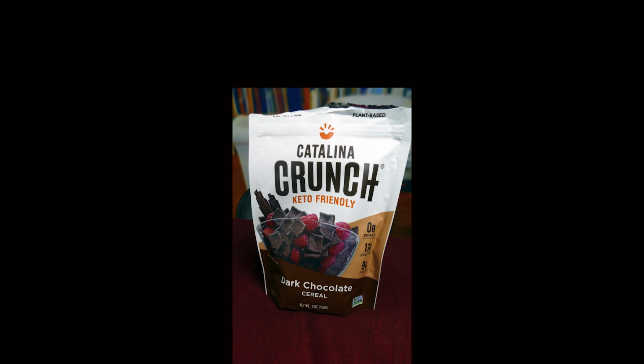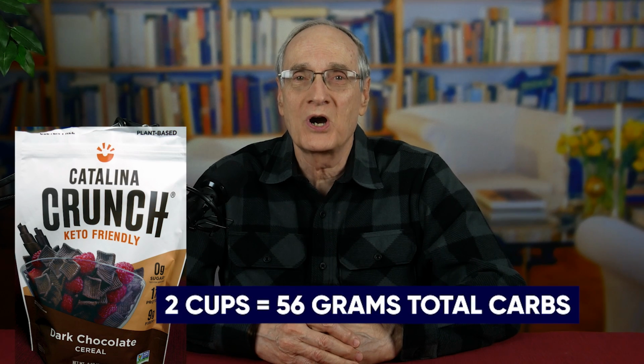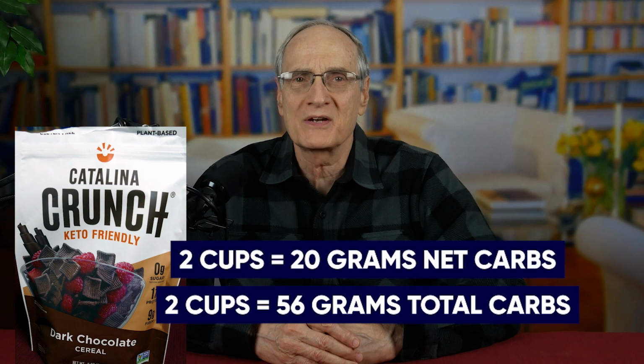For my second cereal test, I ate Catalina Crunch, the dark chocolate version. This cereal proudly boasts of being keto-friendly. However, this was the highest amount of carbs of the 4 cereals. For my 2 cups, I was eating, can you guess, 56 grams of total carbs. But deducting the fiber, I was ingesting 20 grams of net carbs, which is still quite a few for someone who's trying to eat keto.